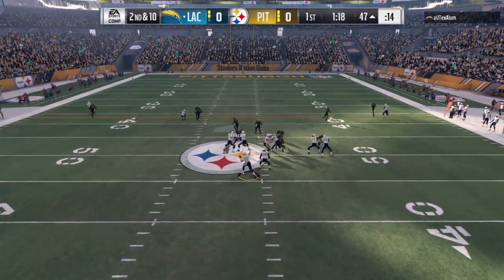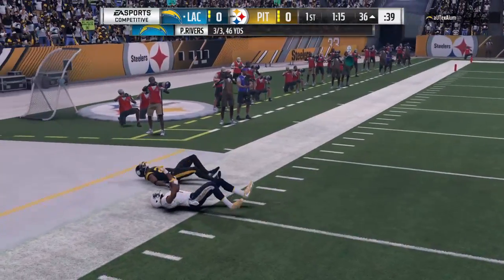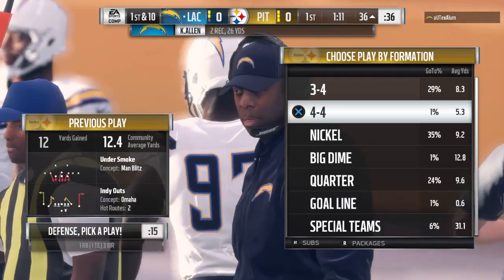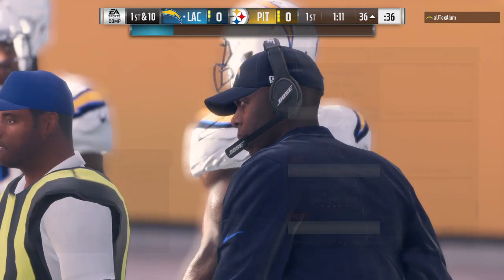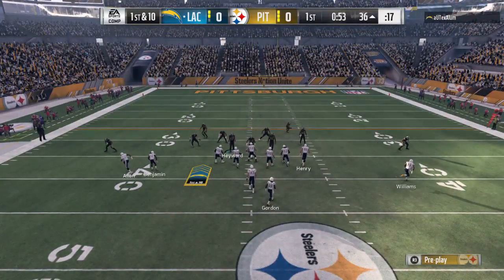Now a second down throw for Rivers. Toward the sideline, and look at that catch. Dragging the toes, and that's going to be a first down. Well done. The Chargers passing game rolling a bit here. They've got another first. And the offense lining up first and 10.